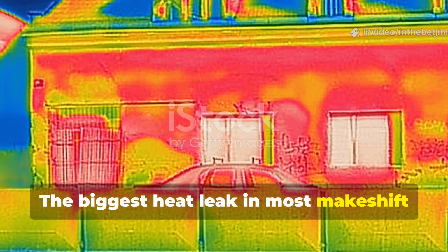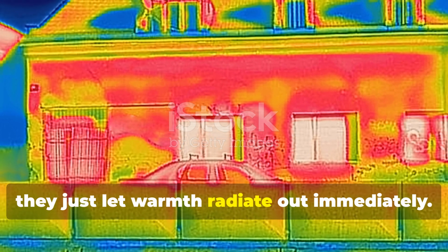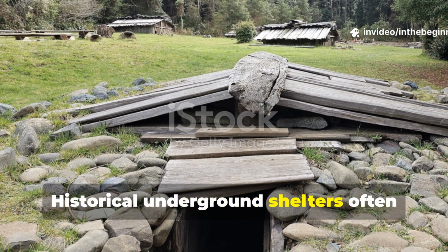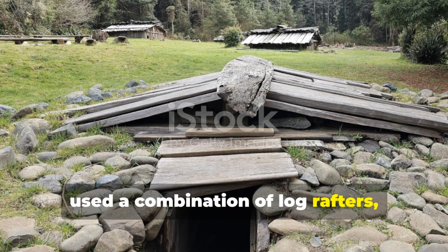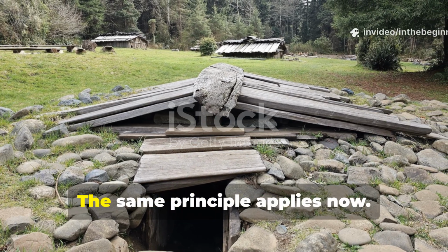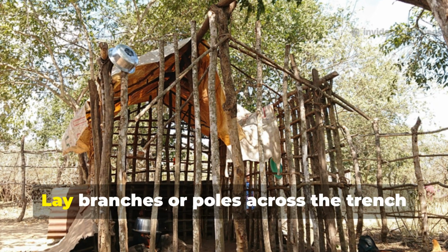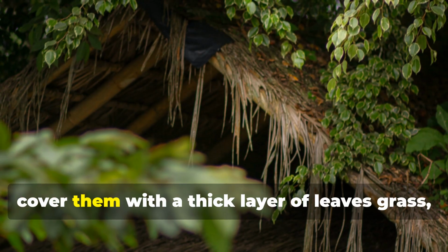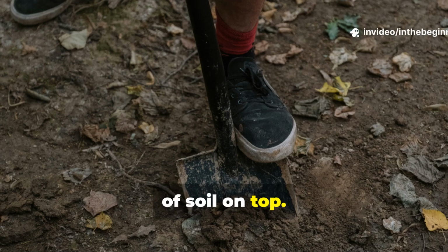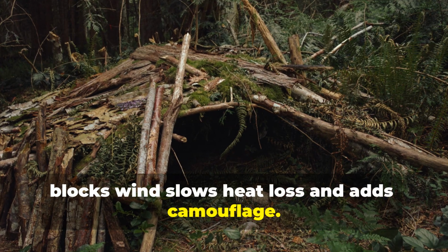The biggest heat leak in most makeshift shelters is the roof. Thin tarps or planks just let warmth radiate out immediately. Historical underground shelters often used a combination of log rafters, leaf litter, and sod to create a thick, insulating barrier. The same principle applies now. Lay branches or poles across the trench, cover them with a thick layer of leaves, grass or straw, and then pile about 6 inches of soil on top. This creates a natural barrier that blocks heat loss and adds camouflage.